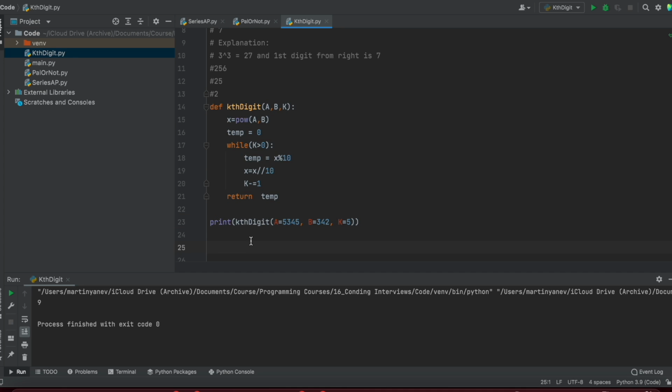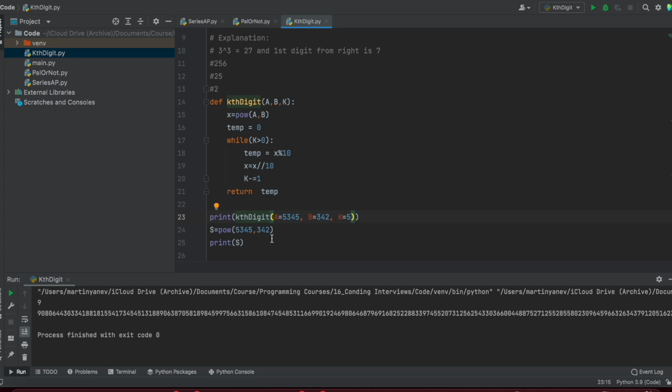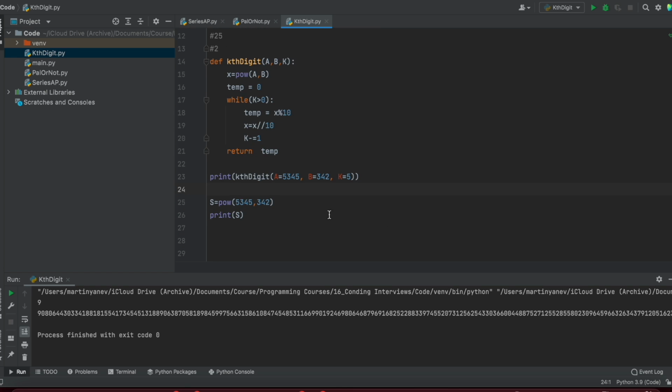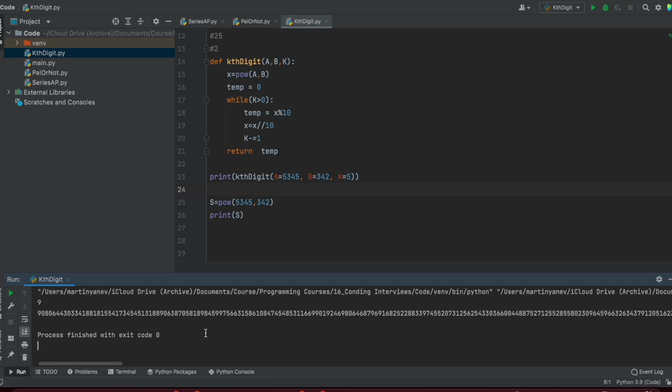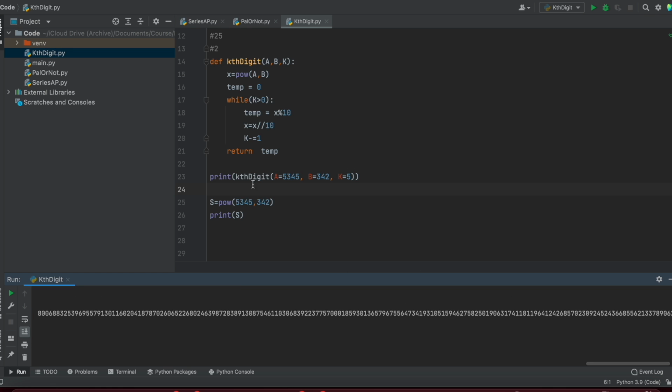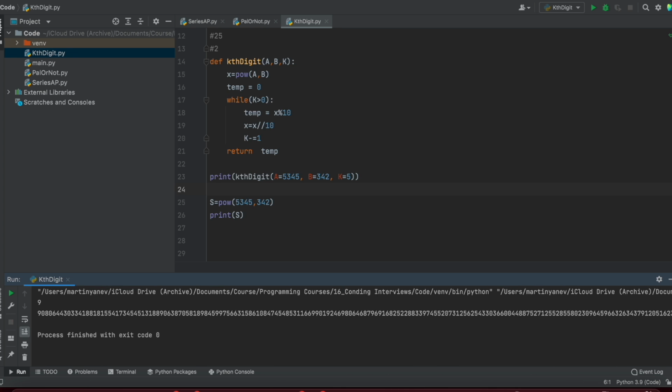Let's actually calculate it here. Print. So there is no surprise why my calculator couldn't print that, because this is the number that I got, and luckily Python can actually handle it. So let's see if the 5th digit from right to left is actually 5. It's actually 9, sorry. So we have here 1, 2, 3, 4, 5. You can see that the 5th digit is 9, and even with these enormous numbers, you are getting the final result, which means that your code is actually very efficient and works perfectly.